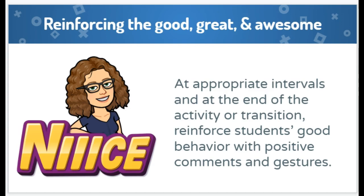Remember that immediate feedback is more likely to increase appropriate behaviors, and that if an off-task behavior can be ignored because you're praising the correct behaviors that are happening, you're more likely to get appropriate results.